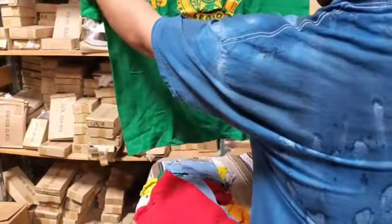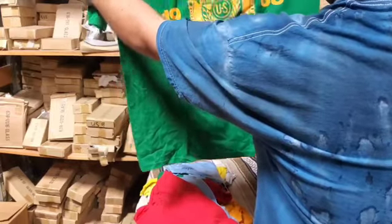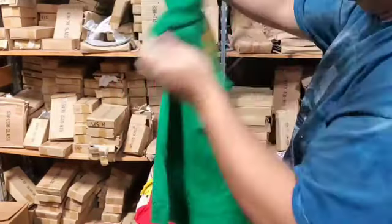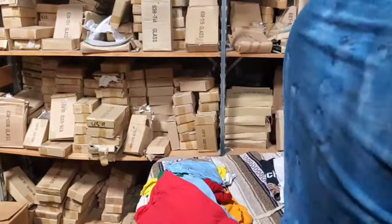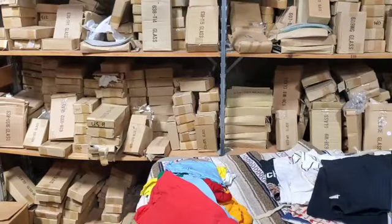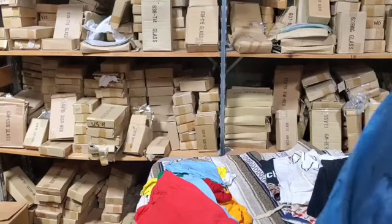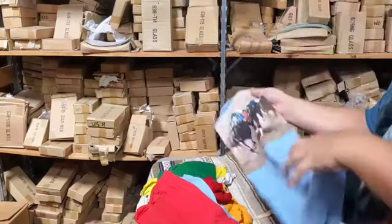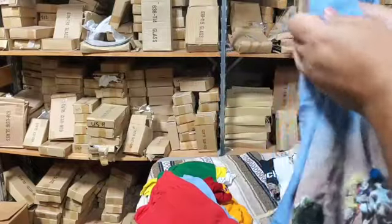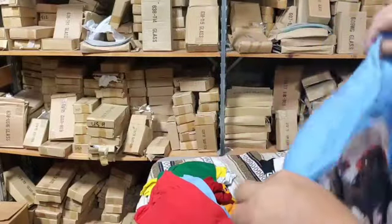Post 265, American Legion Invitational, 1988. Obviously it's from 1988. There's a Russell Athletic tag. That was one that I think is horsing around. Let's see where we're at.